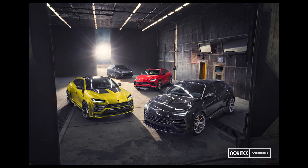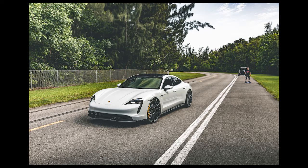Oh yeah, I bet. Well, let's go on to this next one here. So tell me a little bit about this one. So this is the Porsche Taycan Turbo S. This was from Champion. This is a K-Fletch image. This is not the first Taycan, but definitely one of the more recent ones.